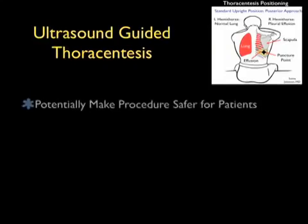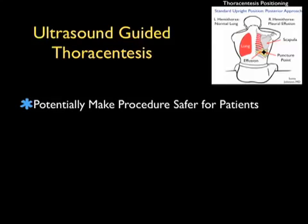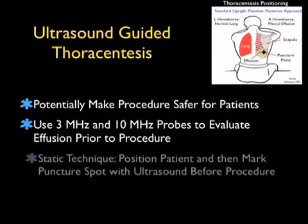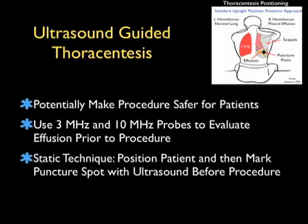In conclusion, thanks for tuning in for this SoundBites module going over ultrasound guidance for the thoracentesis procedure. Sonography can potentially make the procedure a safer one for our patients with a decrease in the complication rate such as pneumothorax or perforation of the diaphragm. We'll want to use both the 3 MHz and higher frequency 10 MHz probes to fully evaluate the effusion in relation to the patient's anatomy prior to a puncture attempt.